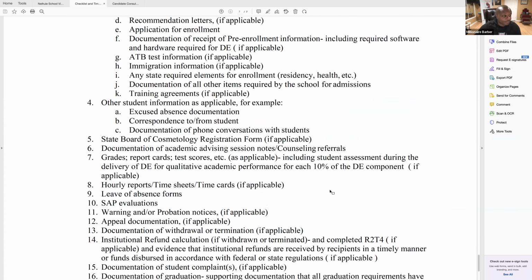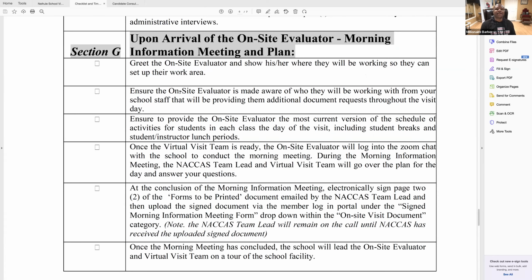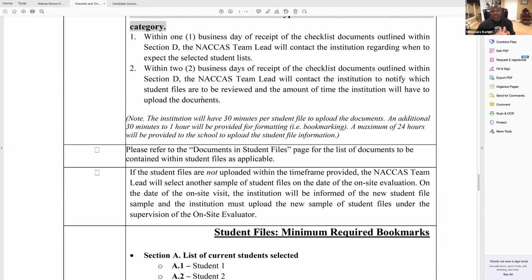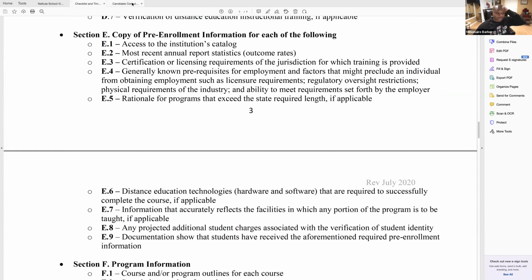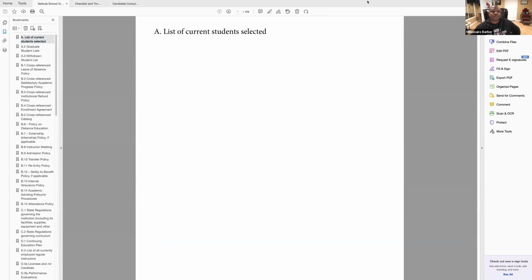So now what we're going to do, I'm going to show you all the checklist, one that's already done, so y'all can see. So this is from NACCAS, what we just went over for your visit. Now let's go to a checklist that the school has to do. Okay, now this school list of current students selected. Remember that list, and we had to have the actual hours and all of that. So that would be after this. The graduate student list, remember that. You have those. The withdrawal list.